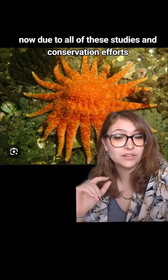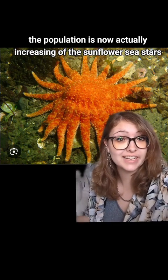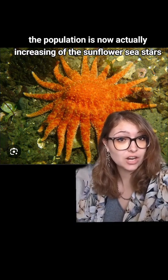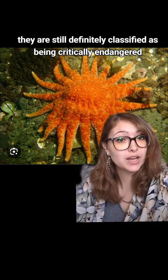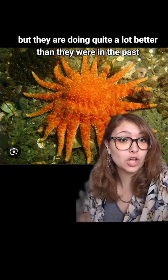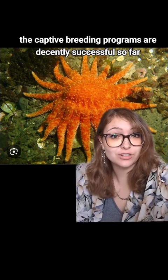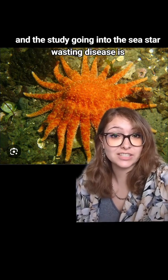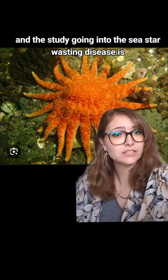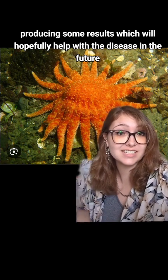Now, due to all of these studies and conservation efforts, the population of the sunflower sea stars is actually increasing. They are still definitely classified as critically endangered, but they are doing quite a lot better than they were in the past. The captive breeding programs are decently successful so far, and the study going into the sea star wasting disease is, as far as I know, producing some results which will hopefully help with the disease in the future.